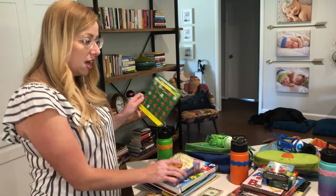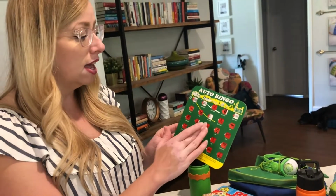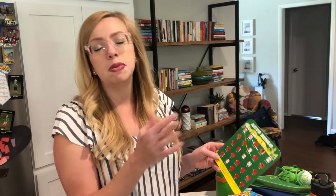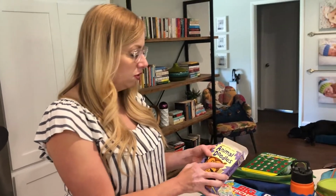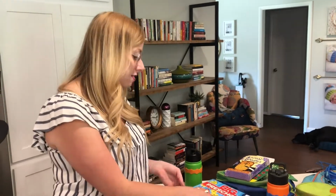Okay, so every kid has one of these little bingo games, which the big kids can play. The little kid, the 2.5-year-old, struggles a little bit, but it's just a fun little thing that they do, especially when they're in a good mood to be playing with each other. They love this one. These little doodle cards come with a wipe off pen. That's for the littlest. Stickers, because obviously little ones love stickers.